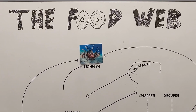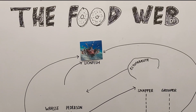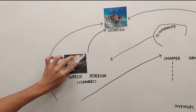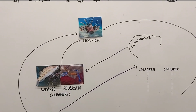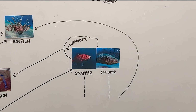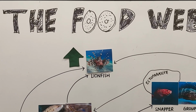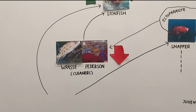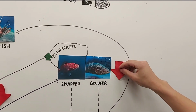Lionfish feeds on many species that play a vital role in maintaining the balance of a healthy ecosystem. One such group are the cleaner species, such as the wrasse and the pederson shrimp. They help feed on harmful ectoparasites that are often found on large fishes such as snappers and groupers. The increase in lionfish results in the decrease of these cleaner species. Without them, large fishes become more vulnerable to parasites, which threatens their survival.